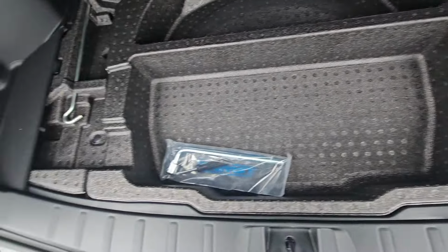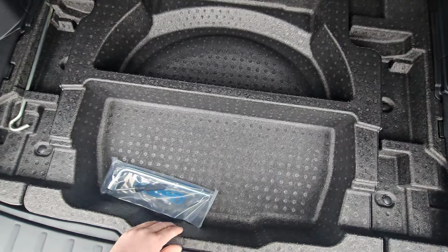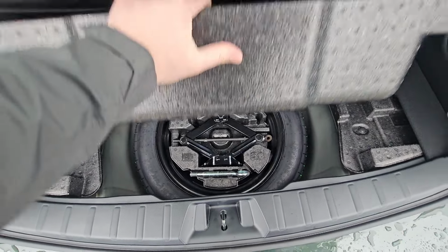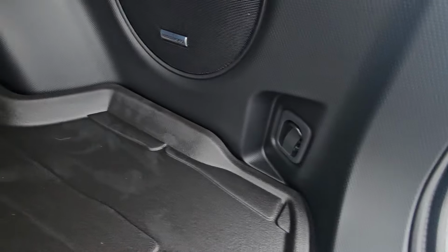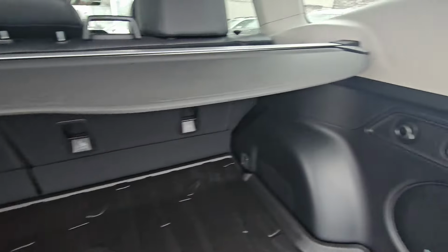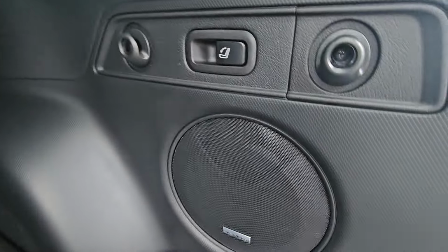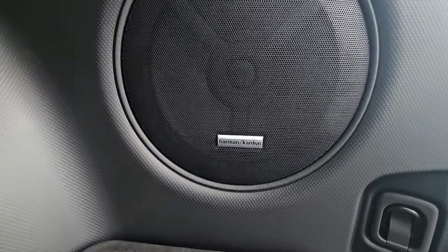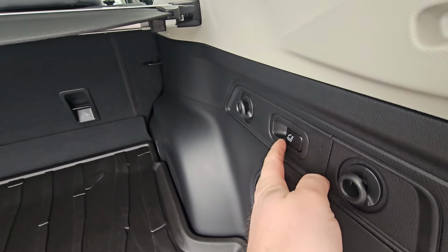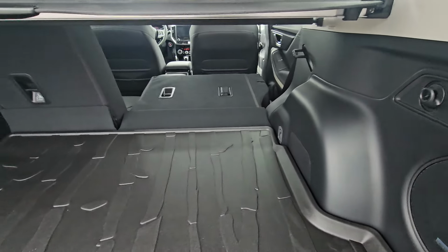Decent amount of storage underneath this false floor. And underneath this tray, we have our spare tire, our tools, our jack. We have our physical hard mount tie downs in each corner. We've got grocery bag hooks on either side. With the Limited being a full load, you do get the Harman Kardon audio system, so small 8-inch subwoofer back there. And if you need to fold the seats flat, simply click of a button, down it goes.